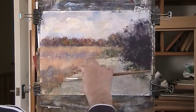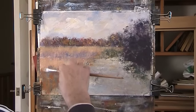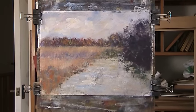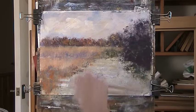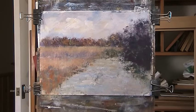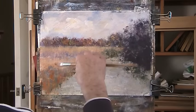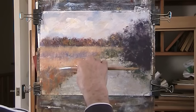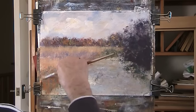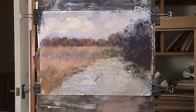Just drag over this. By the time I put my greens back, you've got to wait for it to dry. And you build up this lovely web of colour. Get that nice and light. But obliterating what's underneath almost, but leaving enough just shining through.